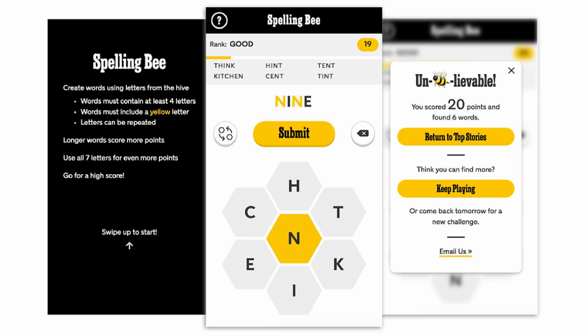Oh yeah, so I'll read the rules. Words must contain at least 4 letters and include the central letter. The word list does not include words that are obscure, but they do include pelf. Pelf is pretty obscure. No hyphenated words or proper nouns. No cussing, so no swear words. And letters can be used more than once.